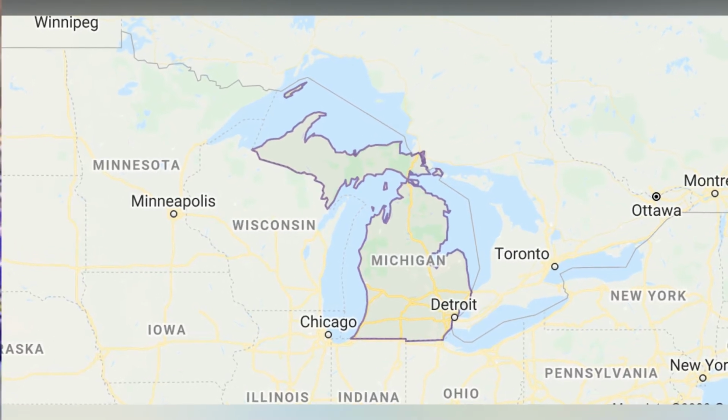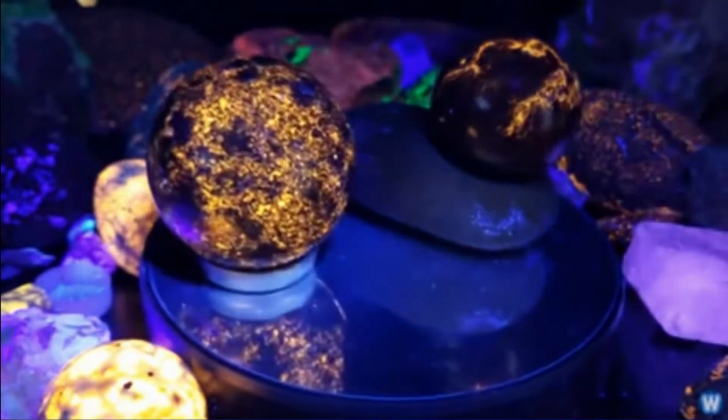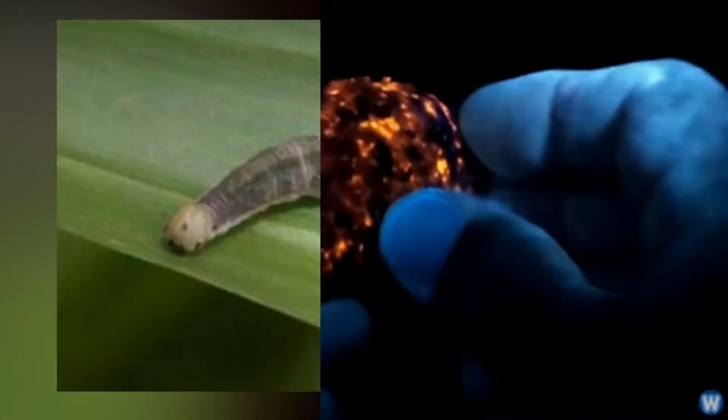Discovered in Michigan, these rocks actually have a strange ability to glow in the dark with a lava-like appearance due to a special mineral component known as sodalite.